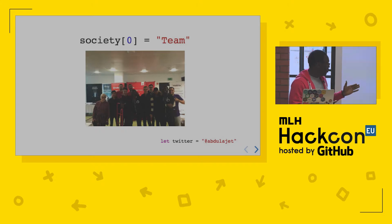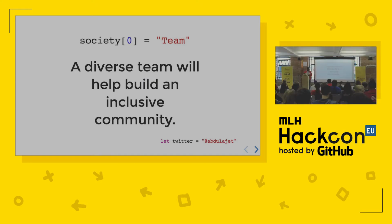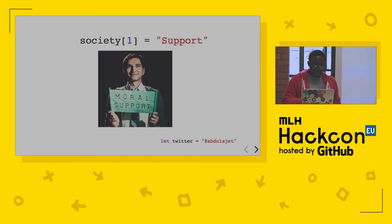So this is my team and a few other people at Student Hack. The main takeaway for having a team is to build a diverse team to help you build an inclusive community. Having a diverse range of people on your committee can help you when making decisions that affect everybody. Next up is finding support when building your community.